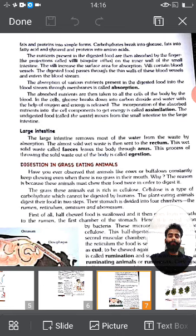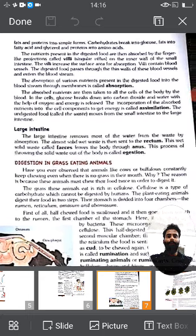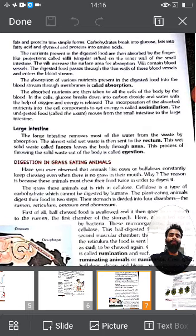The digested food passes through the thin walls of these blood vessels and enters the bloodstream. That means absorption happens through the villi. The absorption of various nutrients present in the digested food into the bloodstream through membranes is called absorption. The absorbed nutrients are then taken to the cells of the body.